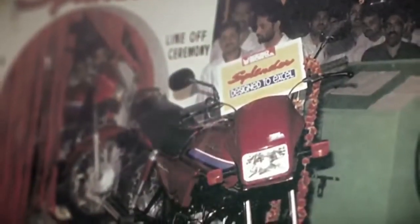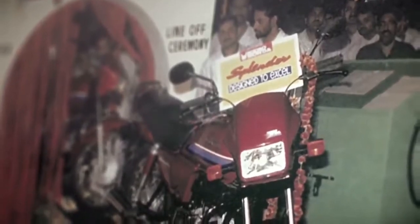In the 90s, it suddenly became such a huge phenomenon, and it just kept on gaining volumes, gaining market share, and bringing in more and more customers. People wouldn't just talk about having a bike, they would talk about having a Splendor.